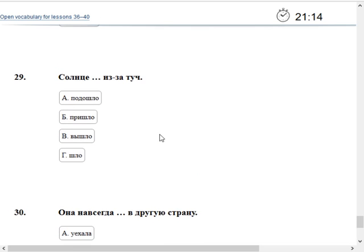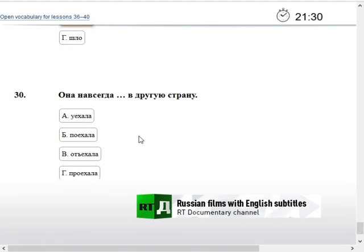Okay, солнце something из-за туч. So the sun something from behind a cloud. So the sun came out from behind the cloud. So here it's вы, to come out of something. So here you actually say the sun came out from behind the cloud. So солнце вышло из-за туч. Sun came out from behind a cloud.